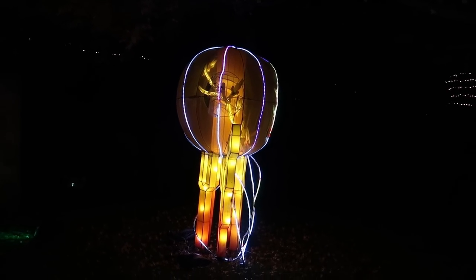I think it's a triffid. It looks like a what? A triffid. You never heard of a triffid? What's one of them? It's a plant that walks about and eats people.